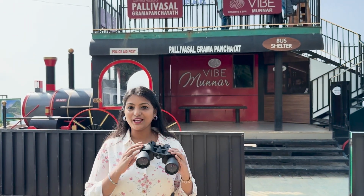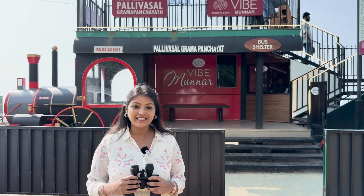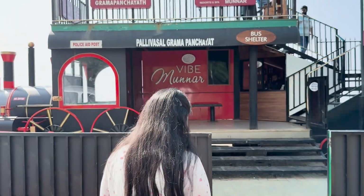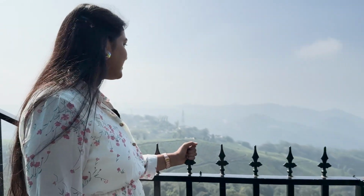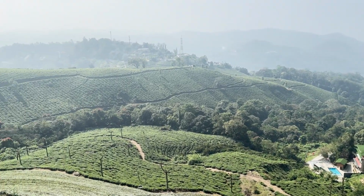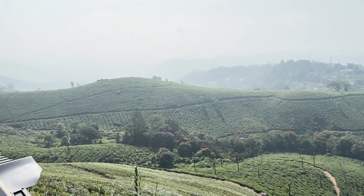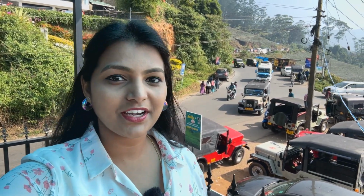We reached the first photo point. They've also given us binoculars to enjoy the view. So the entry fee is 30 rupees for each person. We are going to capture the beautiful drone shots. Let's check it out. Wow, so amazing. Well, the view from the binoculars is not that great, but let's check out the view that we've captured.